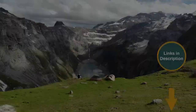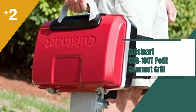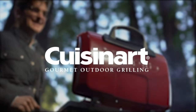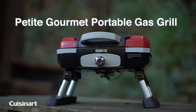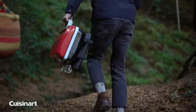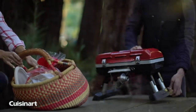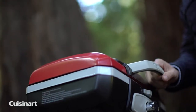And at number 2 on the list is the Cuisinart CGG 340 Chef-Style Roll-Away Portable Gas Grill. This grill has a built-in stand that elevates it to a comfortable cooking level. You'll be able to more easily grill on the go or simply free up space at home when it is not in use. Despite wielding a space-saving design, Cuisinart's new foldable grill manages to pack 20,000 BTU of cooking power.